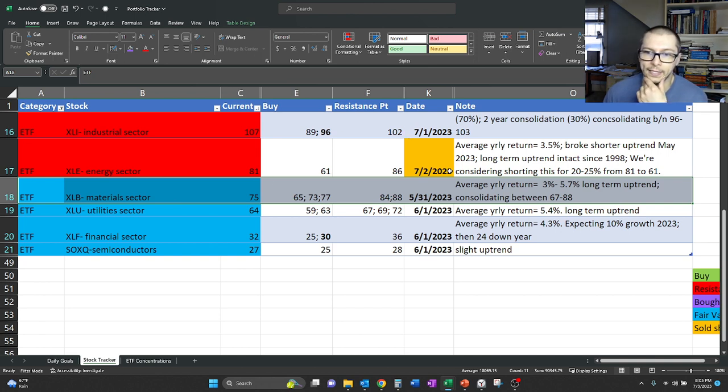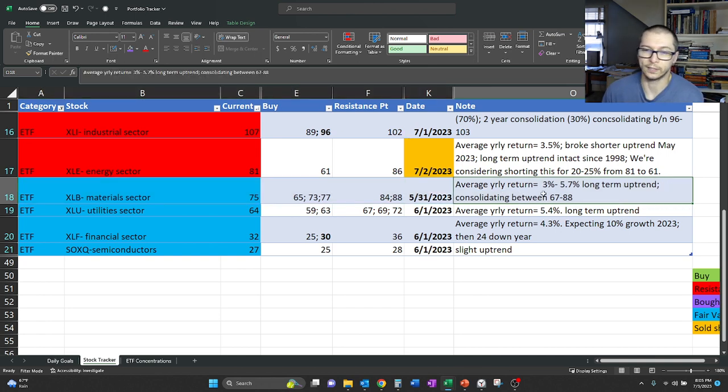We also noted that the average yearly return for this one's between 3 and, we'll just round up, 6% annual return. Also, long term uptrend on this one, but it seemed to be consolidating between 67 and 88. And that kind of makes sense just looking at 75, marking that as fair value. That's right in between that range. But we'll get into the technicals and see what needs updated there.